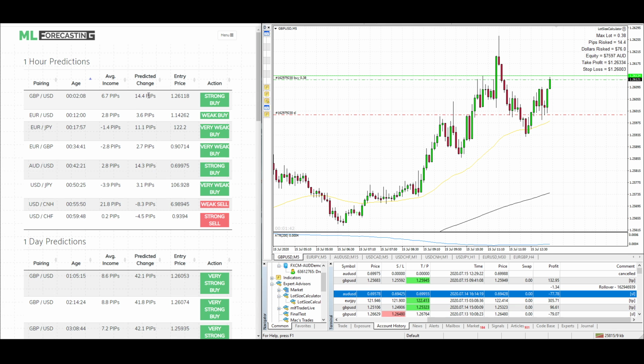So the change, it's small, it's not massive in terms of pip value, but as I said, it works out to be a big difference when it comes to your actual risk reward and the overall profitability of a system over a large number of trades. So we can tweak that to be even better, and we probably will. We're going to get a few more losers because of it, but it's going to work in our favor in the long run.